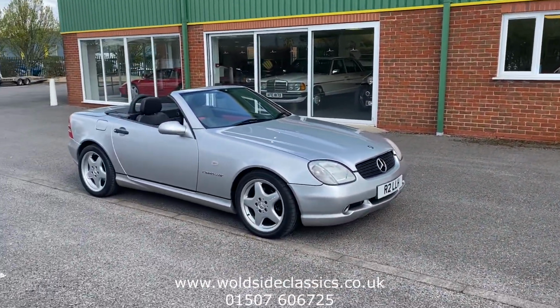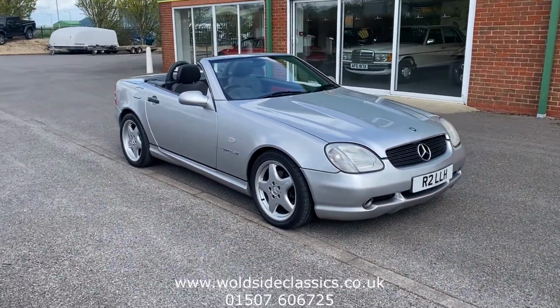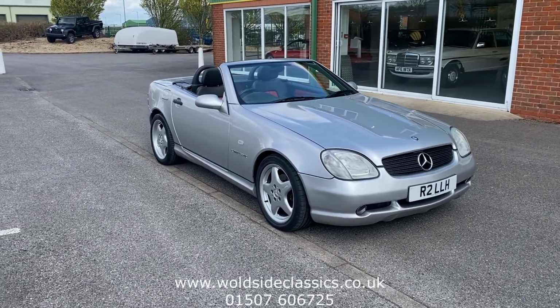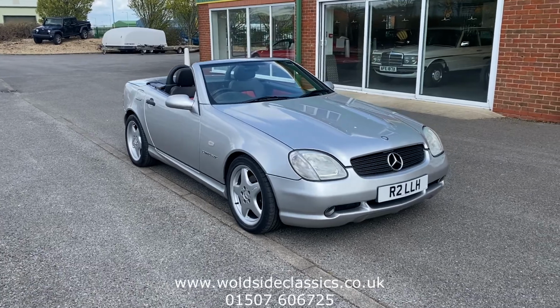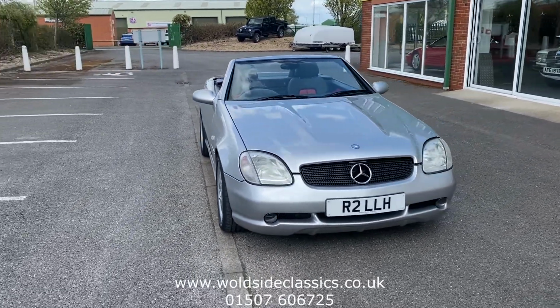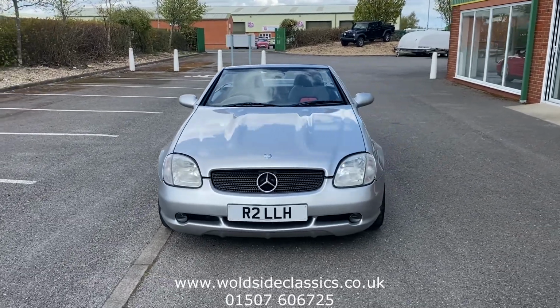Today we're pleased to offer to you this 1997 Mercedes SLK. It's a 230 compressor. It's got the AMG Bodypack on it, factory fitted from new. The car's only covered 38,000 miles, extensive service history, sold by us 4 years ago.